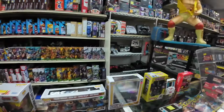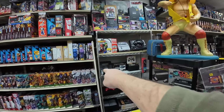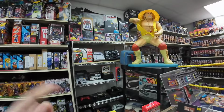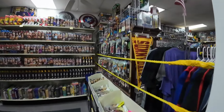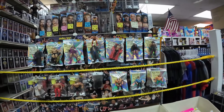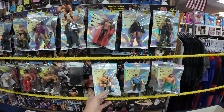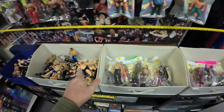I've thought about getting a new console. Like the 64, going right there, and the Genesis. But yeah, I had those years ago. Don't have any more. Here are your wrestling figures in the box. I've been hooked on the Hasbros recently, from the early 90s. Nice things down here.